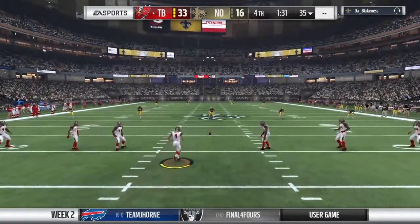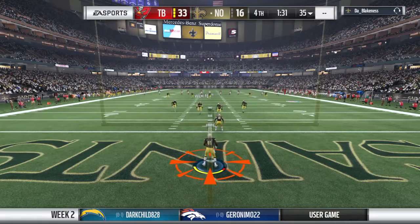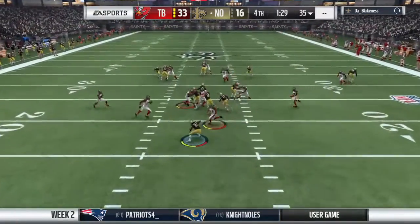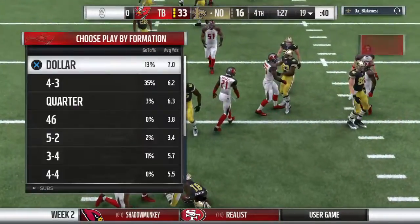The Bucs ready for the kickoff. And here we go. It's in the air. That's fielded in the end zone. And he'll take it back to about the 19-yard line.